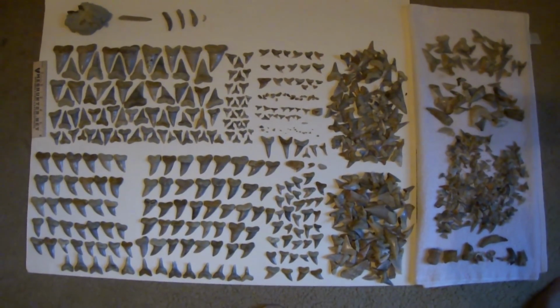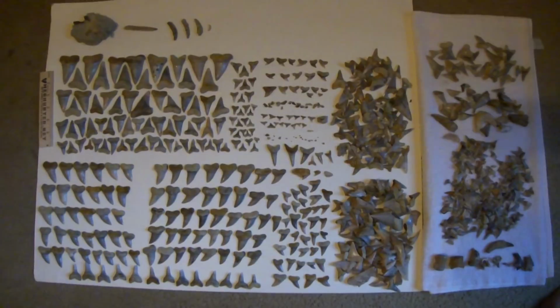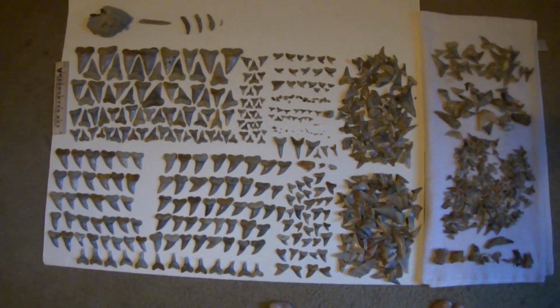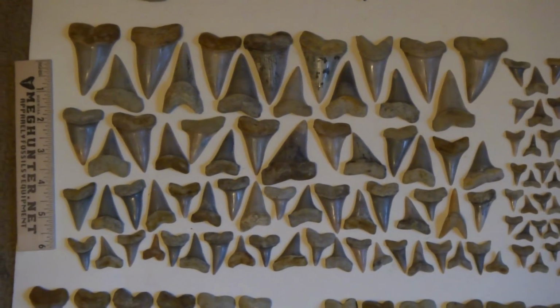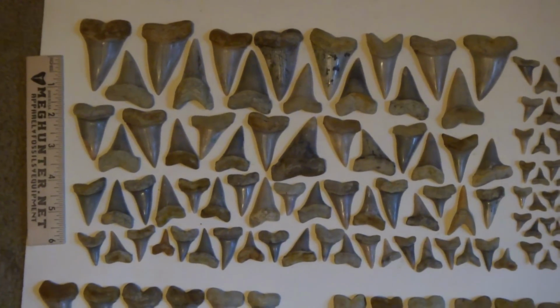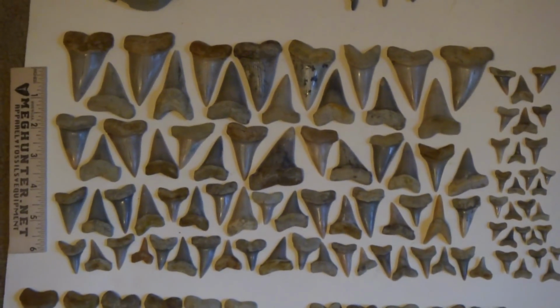This is all the Bakersfield stuff. As you can imagine, it took quite a while to clean them all. But I'm pretty happy with the results. Let me zoom in and show you what I'm talking about. Those are all Hastalis up there. Makos, biggest ones. A little over 2.5 inches, but all of those are perfect. And then those little ones next to it too.